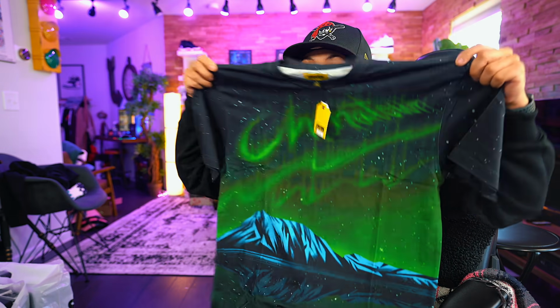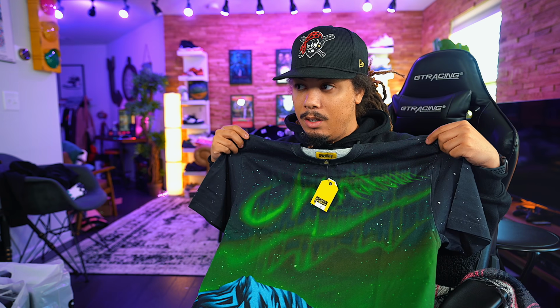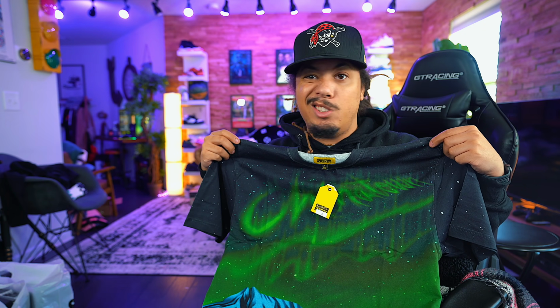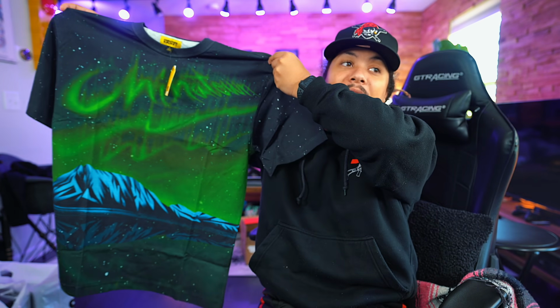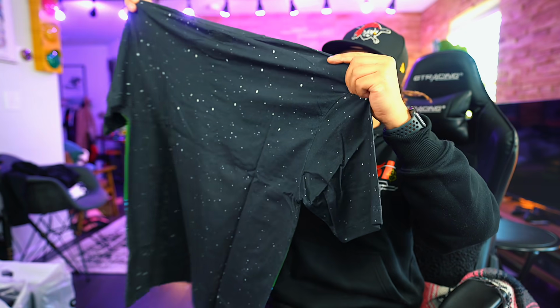I have not rocked all over prints in about 3 years now. No, it's been like since 2016, so four, maybe even 2015. 4 or 5 years since I like copped an all over print t-shirt. But this one was just dope, and it don't even have that all over print feel.